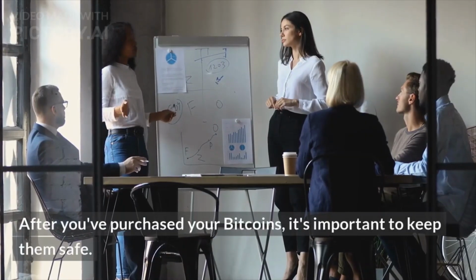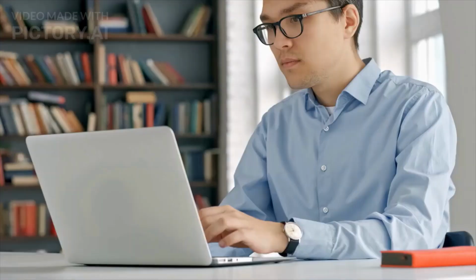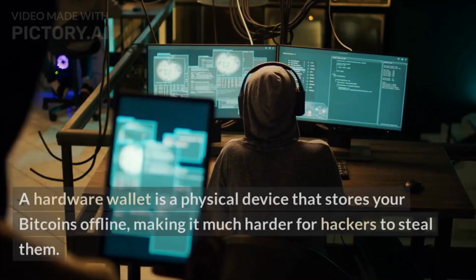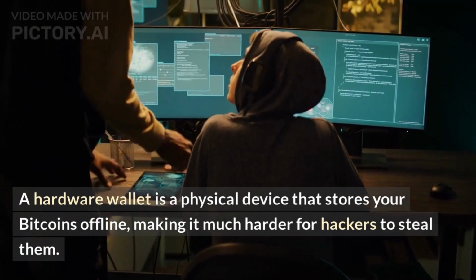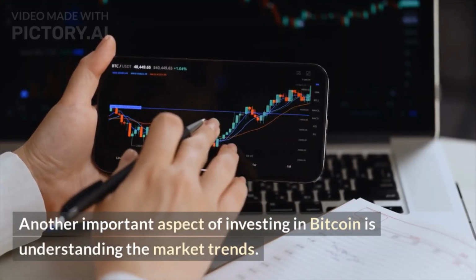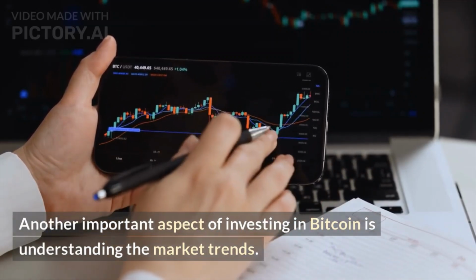After you've purchased your Bitcoins, it's important to keep them safe. This is where a hardware wallet comes in handy. A hardware wallet is a physical device that stores your Bitcoins offline, making it much harder for hackers to steal them. Another important aspect of investing in Bitcoin is understanding the market trends.